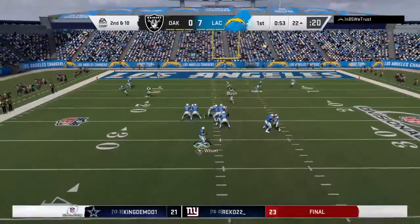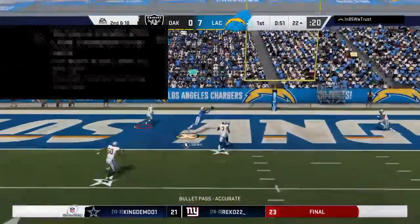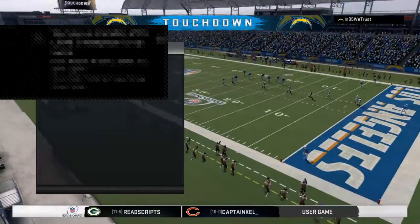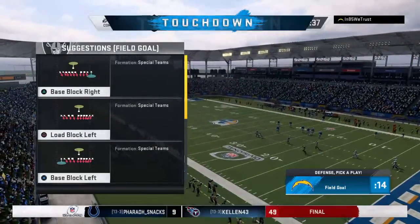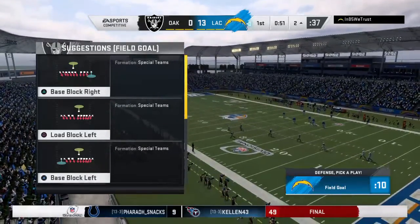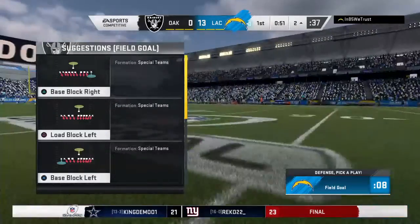To throw is Wilson. Throwing again. And this is caught. He's got it. Touchdown, L.A. Julio Jones there to make the grab. The Chargers, they're able to widen their lead.